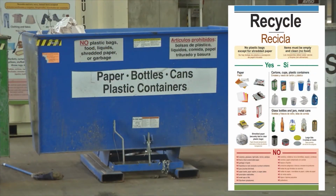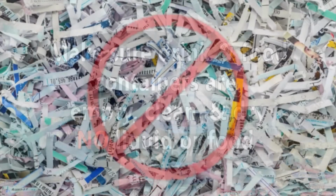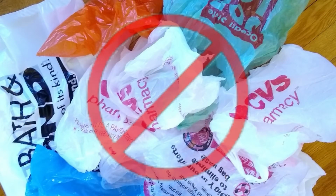Here are bins for paper, glass bottles and jars, tin and aluminum cans, and plastic containers such as bottles and jugs. Please make sure drink and food containers are empty, clean and dry, no liquids or food. Shredded paper is not accepted. Do not place plastic bags in these bins. All materials should be loose.